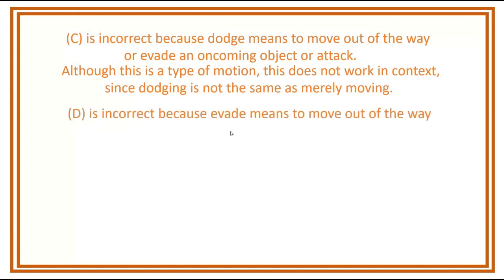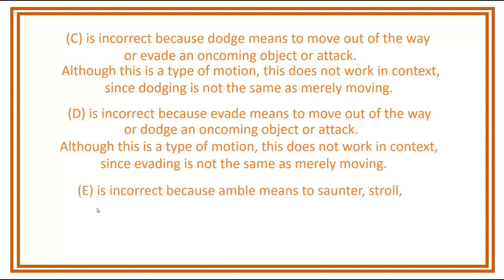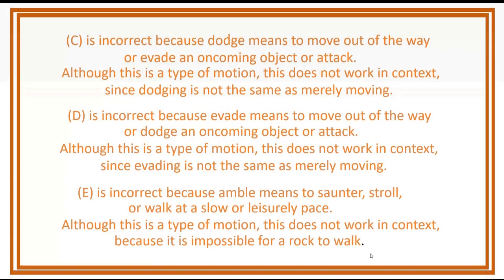D is incorrect because evade means to move out of the way or dodge an oncoming object or attack. Although this is a type of motion, this does not work in context, since evading is not the same as merely moving. E is incorrect because amble means to saunter, stroll, or walk at a slow or leisurely pace. Although this is a type of motion, this does not work in context because it is impossible for a rock to walk.